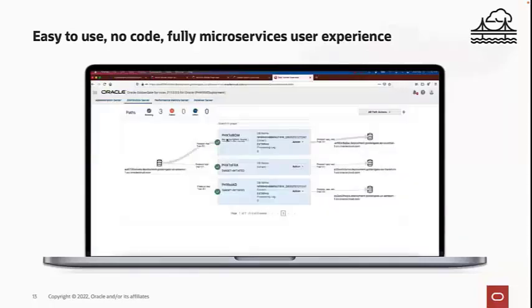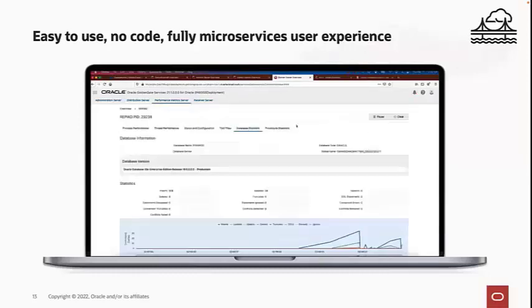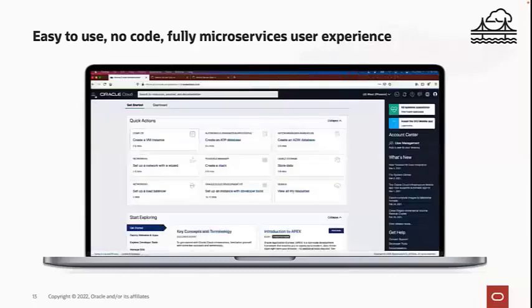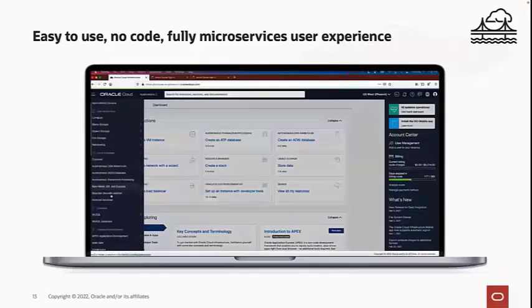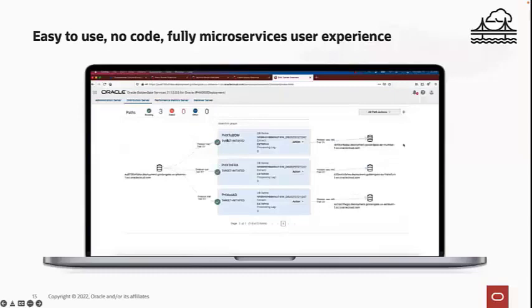But then we also have our deployment console that allows us to create extracts and replicats. We can monitor and get down into the specific details of a process. We also have alerting, monitoring, and eventing, all within the OCI console. So if a deployment happened to go down or an extract happened to go down, we could be alerted in the OCI console the same way we would be for other services.